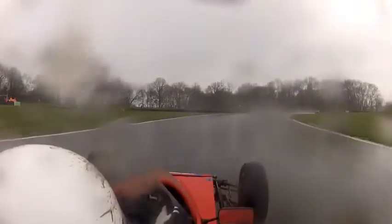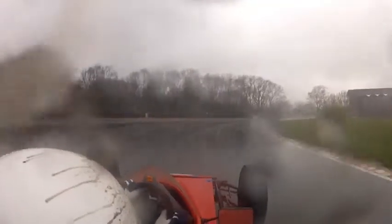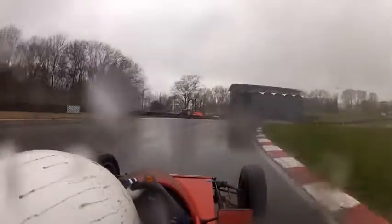A big sideways moment from Evans there, and the car just not turning. He had full left lock on, and then he picked up a big muddy puddle there, and wiping the visor there is Evans, because the mud is streaming off the helmet. And on board with Miloudi, you can see just rejoining, and look at all the steam and all the spray as well coming off the car.